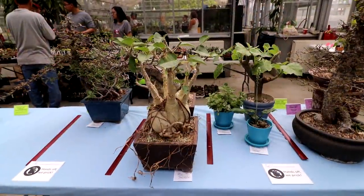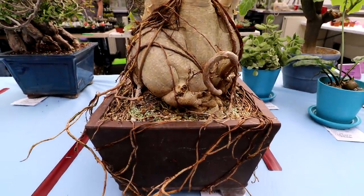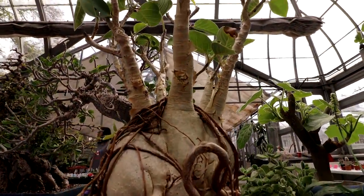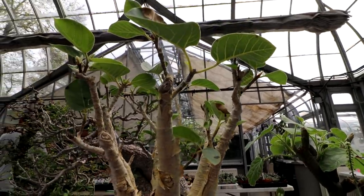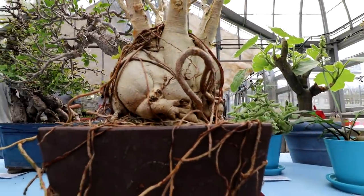So here is a Ficus palmeri. Quite the base on it. Aerial roots. And there's the leaves up top. They're a lot like the Ficus religiosa, but a little smaller, a little different shape.